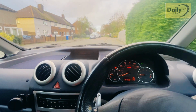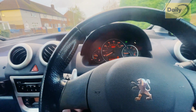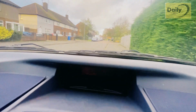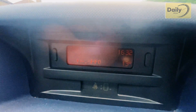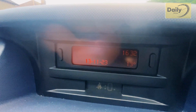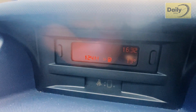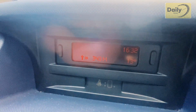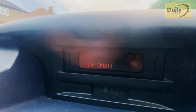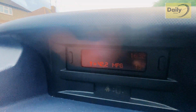One thing I will say is I'm surprised at how economical this little car is. It's an automatic car, and it does change gears quickly, so you actually get decent economy out of it. If you can see that, the car has done 32 miles an hour on average speed. It's showing me the date, the amount of fuel I have left in miles approximately, and of course the amount of miles I've covered, which is 343 so far, and it's returned 42.2 miles to the gallon.